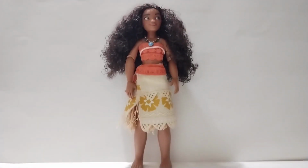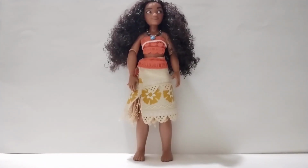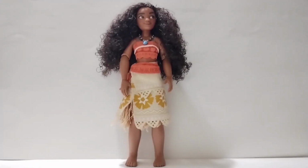The fact that they detail the toenails or the fingernails, to me, is impressive, because that's something that I don't really think that many people can pay attention to. Like, I didn't even notice it at first. I'm not even sure how I noticed it, but it's such an interesting detail. It's something that many dolls don't do just because, well, it's not really necessary, but I do think it really gives a whole new level of detail.